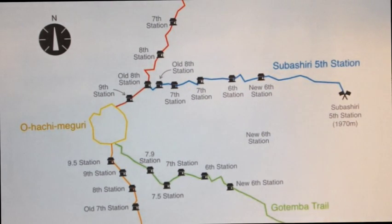The second popular one is called the Fuji Trail. This one is short. It starts at 2,380 meters. It's probably a little steep, but it's popular because it's short. And the least favorite is this one. It's called the Gotemba Trail because it starts at 1440, pretty low, and it's long.